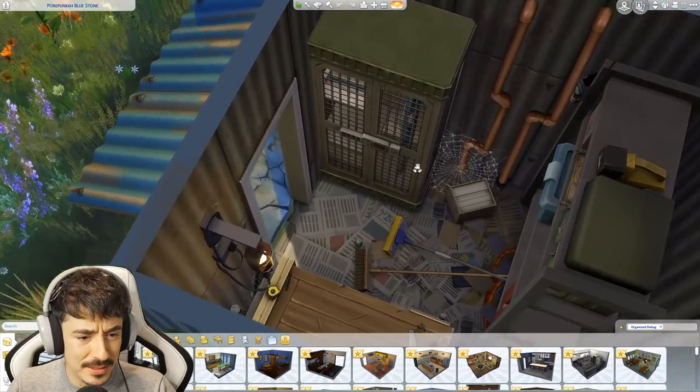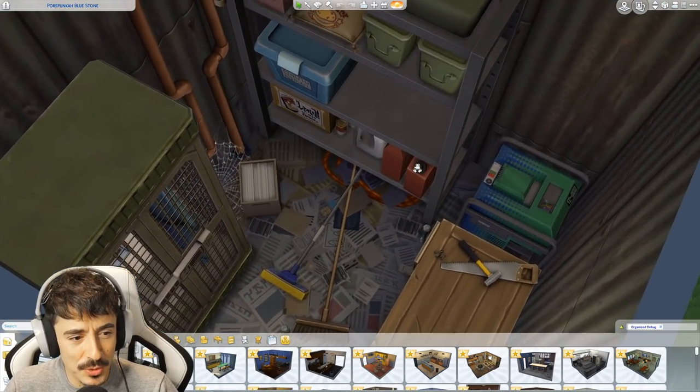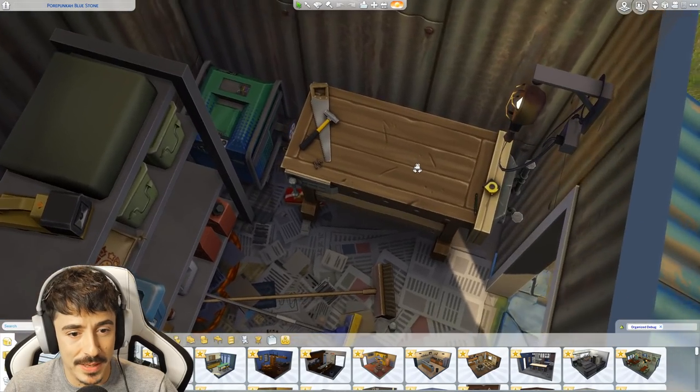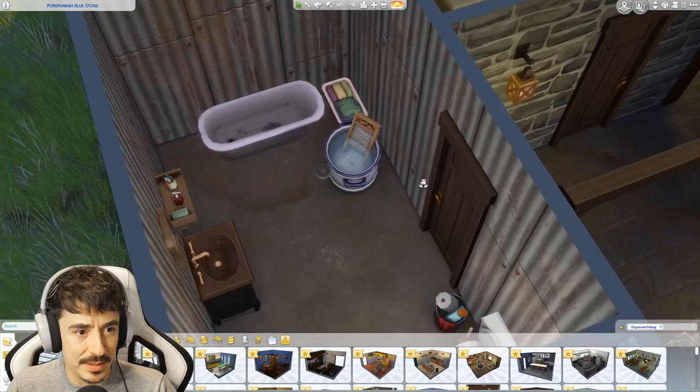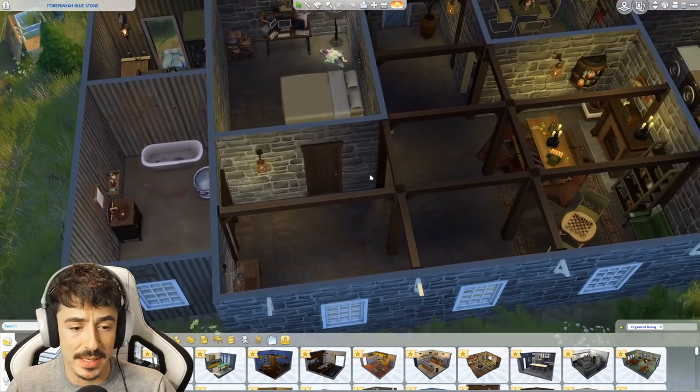Look at this. Just look at the... It just feels so real. That's the thing I get from this place. It just feels so realistic, and I'm all for realism in builds. This is gorgeously done.